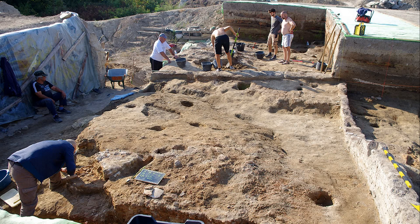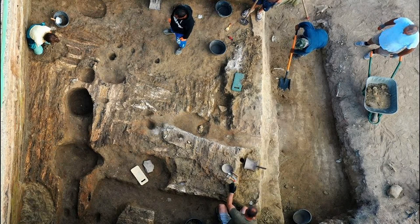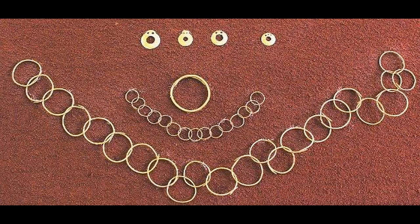Of particular interest is building number 4, which is almost square in shape, which differs from all the others in the settlement, which are rectangular, and is located in the very center of the mound. Its entrance is from the south, and the building is divided into two rooms, the northern one being the larger of the two.